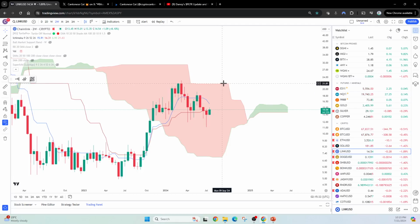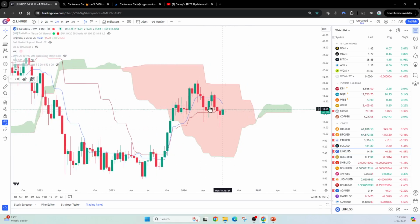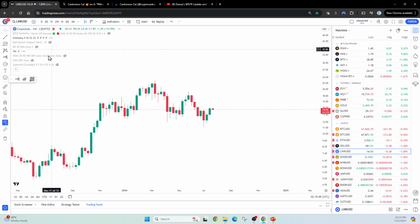But naturally, I think it's going to end up drifting back towards the top of the cloud around here, like $21 to $22. I think that's probably where it wants to go. Or maybe it just ends up being a little bit lackluster and just exits out through the cloud this way. But I do think that next move is probably going to be some bullish continuation.